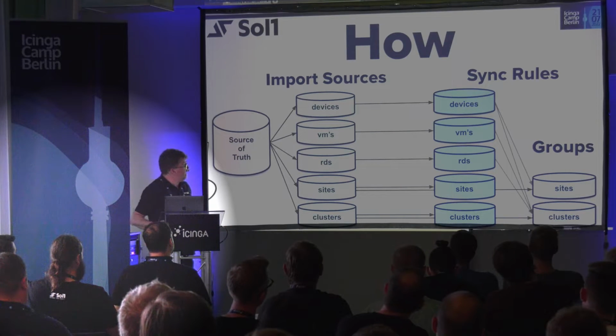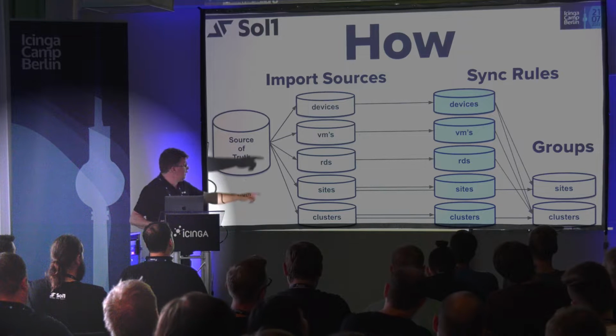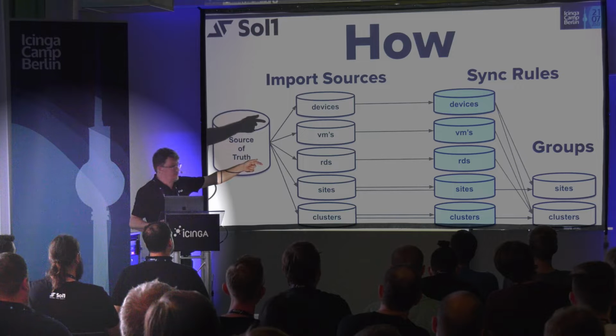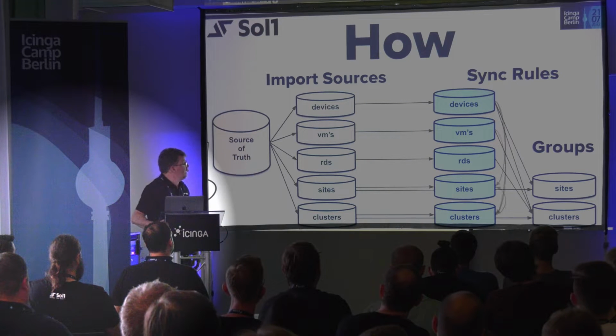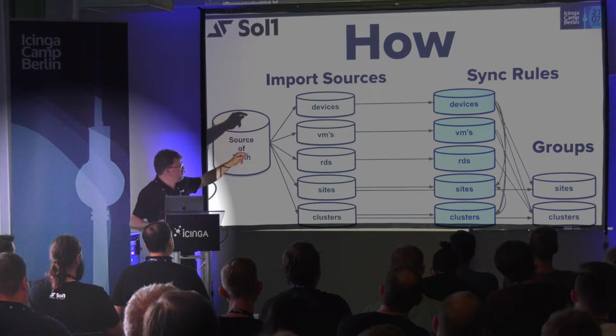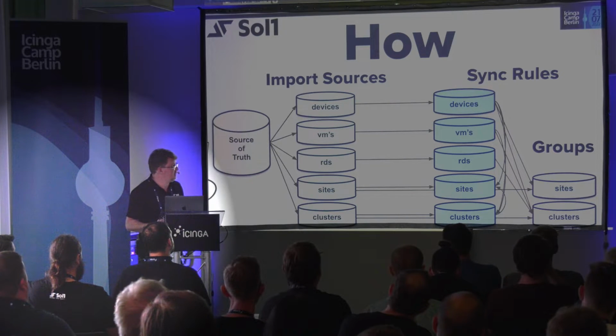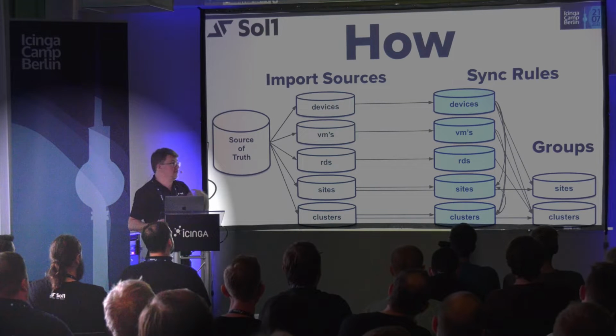Okay, and then after that, we've got sync rules that create things like sites and clusters, and they become groups, so host groups, and then the individual devices and VMs pull in templates from those sites and clusters, which then informs things like apply rules.